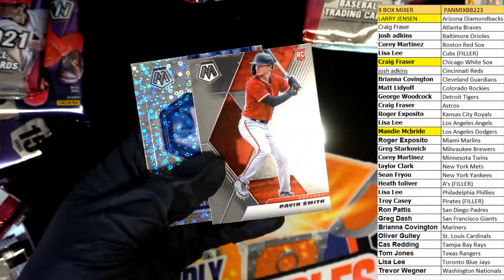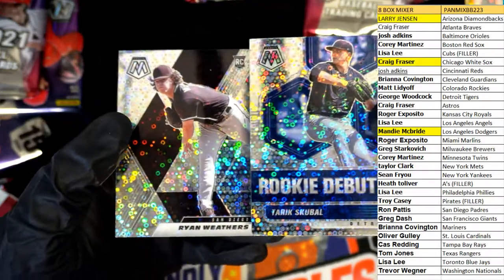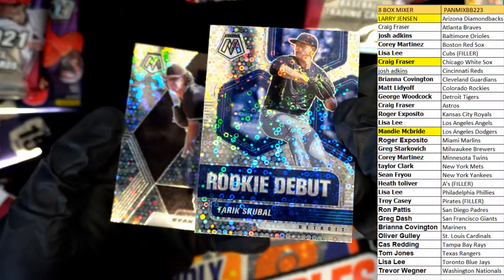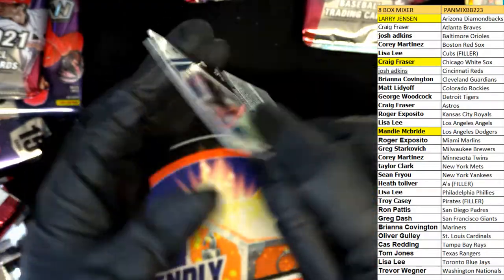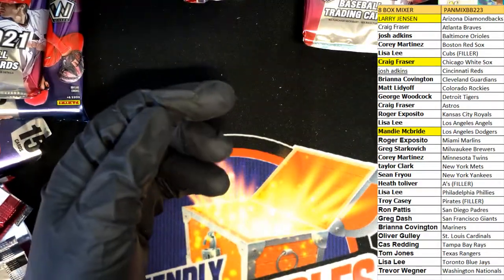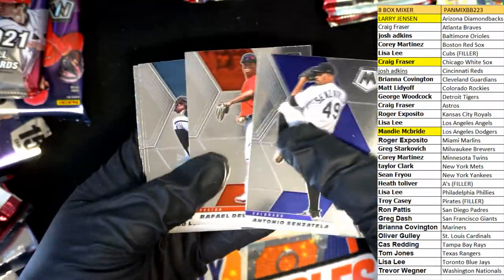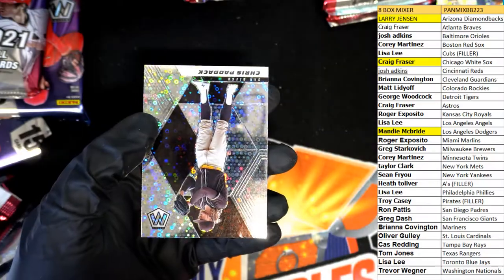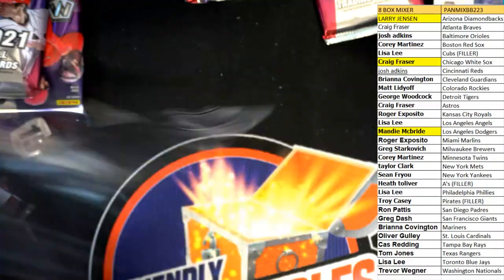Pavin Smith. Nice rookies here. Ryan Weathers. And who's the Tigers? Rookie, okay. So nice ones. These aren't numbered, but a couple of nice rookies there. All right. There's one autograph in this box somewhere. Be ready for a big hit.